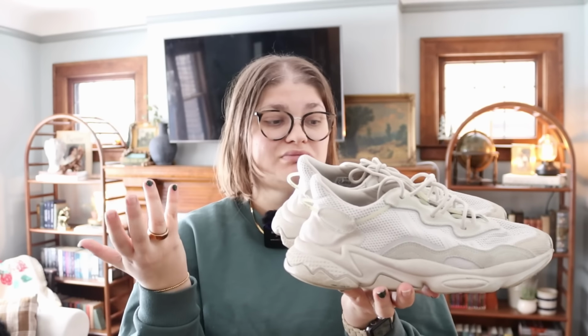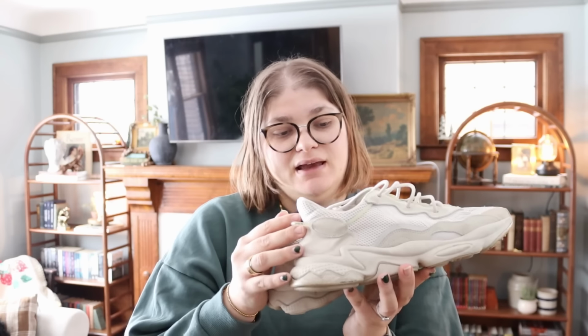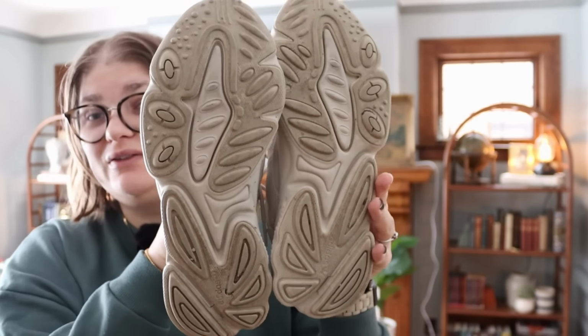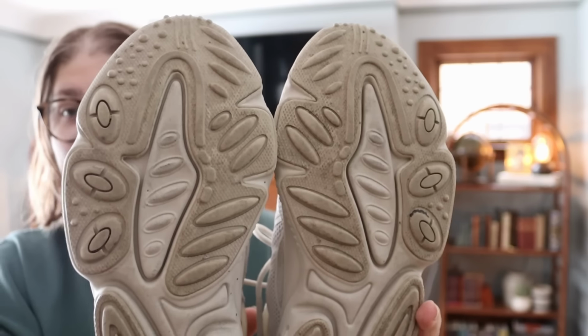They're really cool. They're like this white, kind of bone color with some more cream aspects. These are in a men's size 10, so I was like, okay, let's give it a try. At least in the bins, it's worth a try. These were $3.49 and they look to be in really good shape.